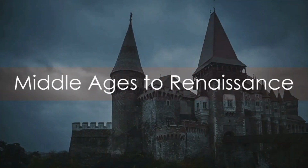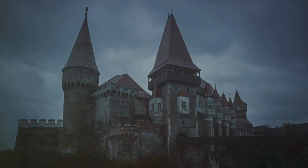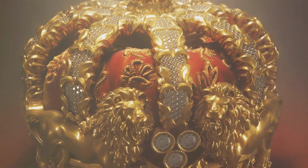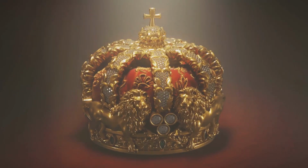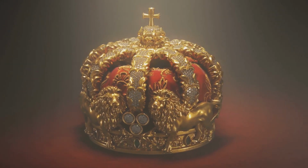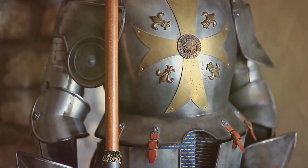As the Roman Empire fell, Europe entered a new era, the Middle Ages, a time of feudalism, chivalry, and the bubonic plague. This period, stretching from the 5th to the 15th century, was anything but dull. The Middle Ages were marked by the rise and fall of kingdoms, the spread of Christianity, and the infamous Crusades. The Crusades, a series of holy wars sanctioned by the Latin Church, were a significant event of this era.